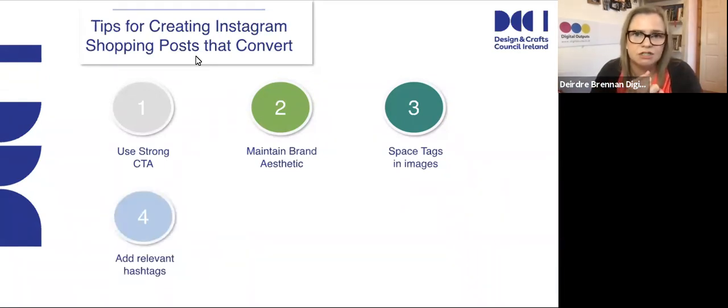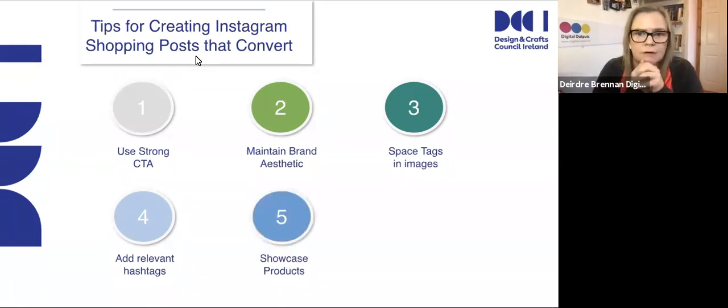Include and add relevant hashtags. Again, we're going to cover hashtag strategy, but hashtags are a way that you can promote your content to wider audiences and get it in front of new audiences ultimately. So we'll talk about developing effective hashtag strategy next week. But definitely add your hashtags to content and stories and post copy, etc., definitely to expand reach.